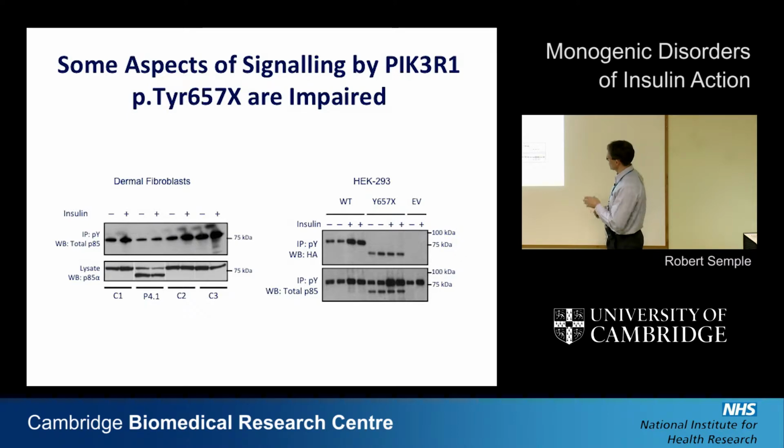So what I hope you can see in the three controls, C1, C2 and C3, is that after insulin stimulation we do see recruitment of the wild type protein to these complexes. But in the patient, P4.1, there's no evidence of recruitment whatsoever. So that was good. And we replicated that in an in vitro system where we overexpressed genes of interest. So this conformed to our prejudice. We thought we had clear evidence of loss of function.